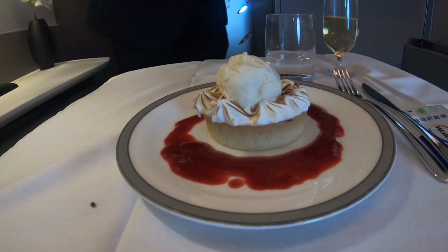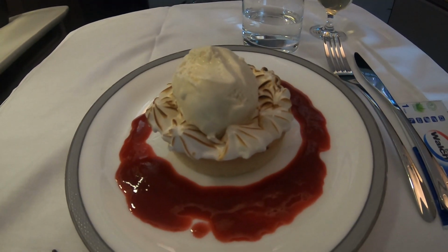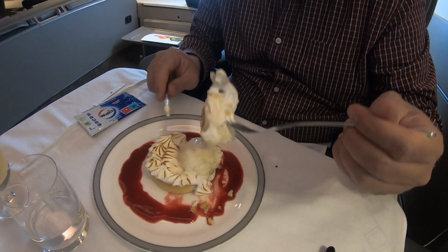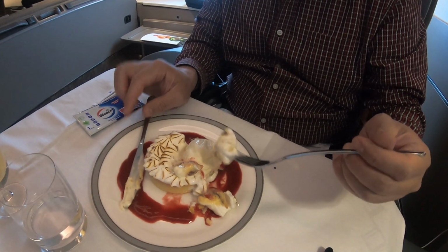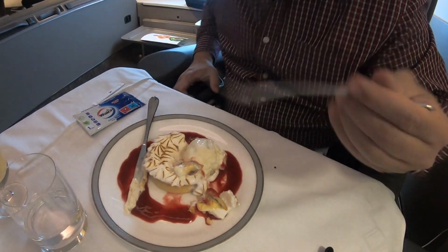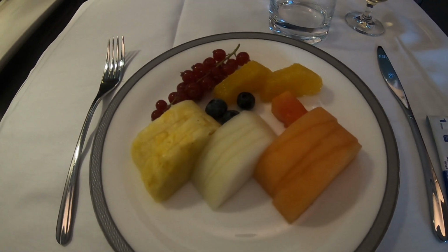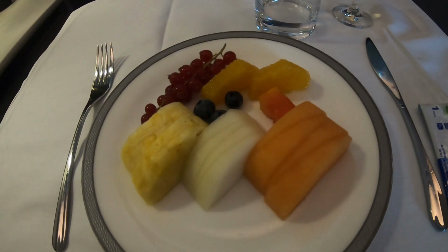The dessert was the lemon meringue tart, which is really good. But I couldn't finish it all. There's simply too much food, so I had a couple of bites, just to try it. And of course, being a typical Asian airline, it's followed by a plate of fruit as well. So you can actually skip the dessert just to go for the fruit. If you want both, that's certainly a possibility.